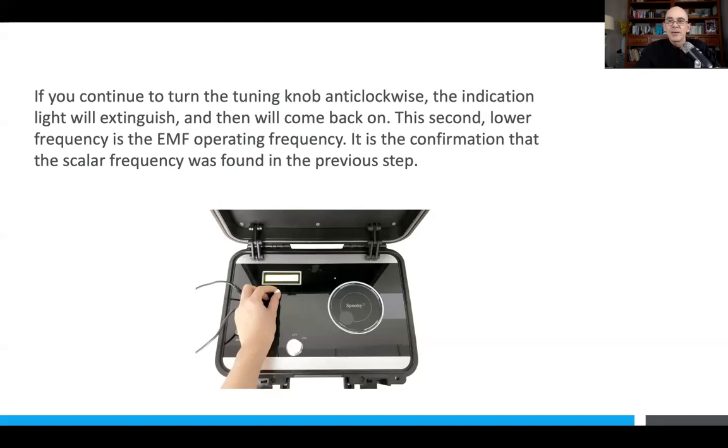But if you do want to be a glutton for punishment, you keep on winding it down and you can determine, yes, there is a second time when the light comes on. Therefore, the first point was the scalar frequency operation. The reason why the scalar frequency is higher is the scalar field is faster than the speed of light, certainly faster than the speed of EMF propagation.